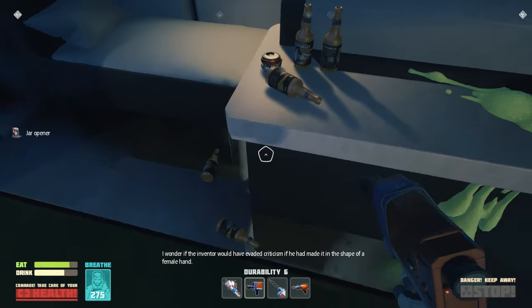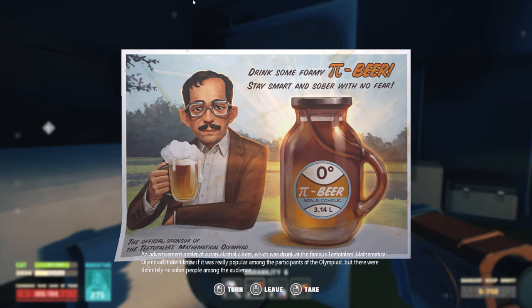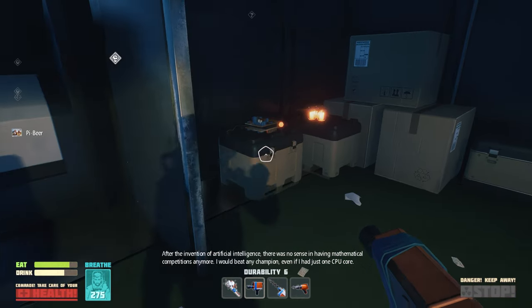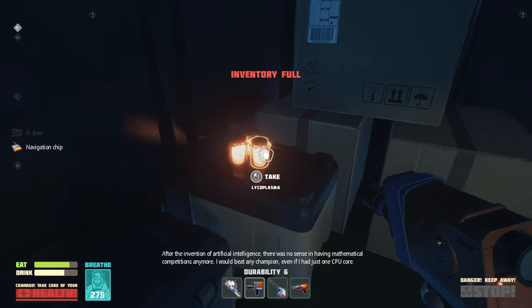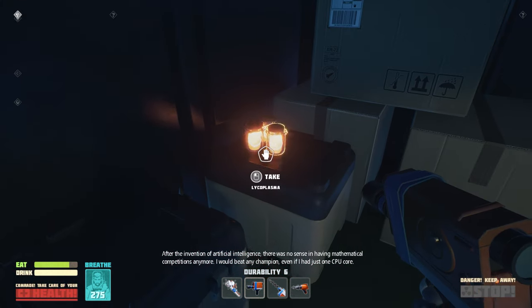I wonder if the inventor would have evaded criticism if he had made it in the shape of a female hand. After the invention of artificial intelligence, there was no sense in having mathematical competitions anymore. I would beat any champion, even if I just had one CPU core.